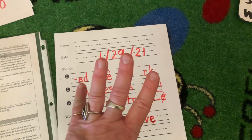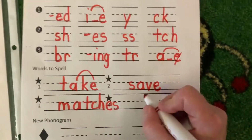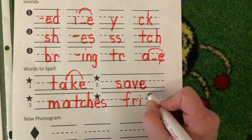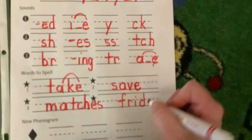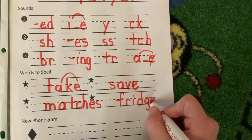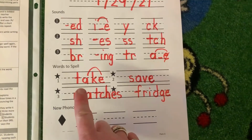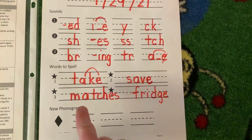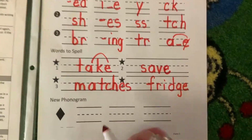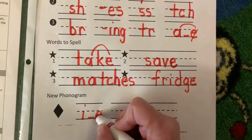One more. The word is fridge. Let's tap it. Fridge. Ooh, four sounds but six letters. Fridge. Remember, at the end of a one syllable word after one short vowel, j is spelled D-G-E. Let's go back and read these together. Take, save, matches, fridge.